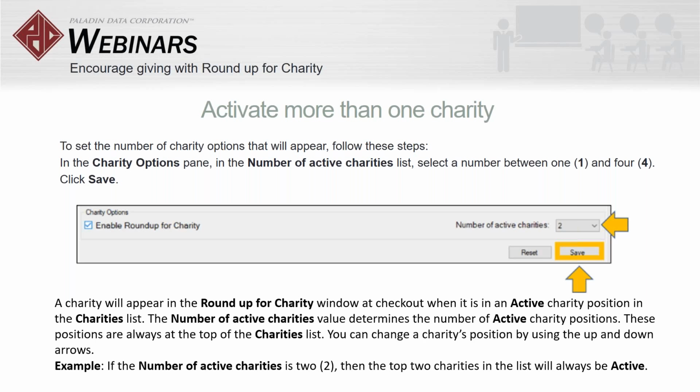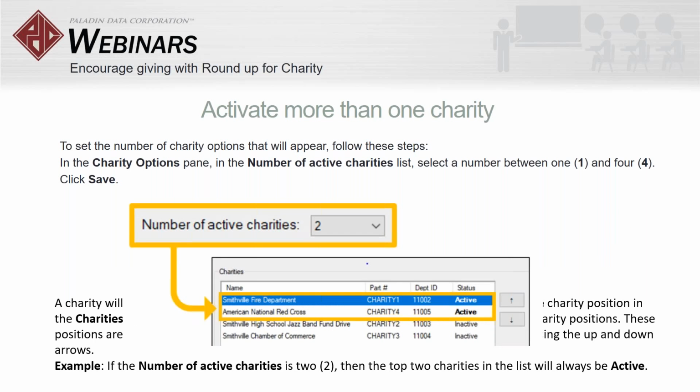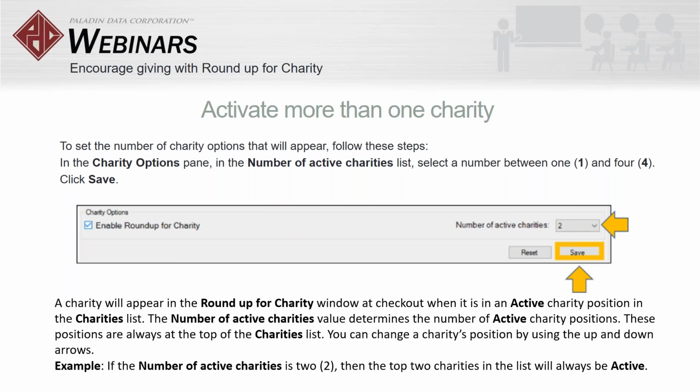Now I have a little picture here to show you a little bit more. Cool, so a charity will appear in the Roundup for Charity window at checkout when it is in an active charity position in the charities list. The number of active charities value determines the number of active charity positions. So if you had 2, you have 2 active positions. The top 2 are the active ones. And then you can move the charities up or down on this list, moving them into an active or inactive position, depending on the number of charities that you have activated at that time.